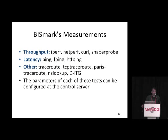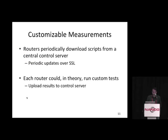So beyond throughput and latency, we also conduct DNS lookup and traceroute measurements. All the parameters are completely configurable from the server, so the duration and the frequency of the tests can all be controlled from the server itself. And these routers also come fully equipped with a whole host of measurement tools like iPerf, curl, ShaperProbe, fping, HTTP ping, TCP traceroute, Paris traceroute, NSLookup, and D-ITG. As I said, the parameters of all these tests can be configured at the control server.